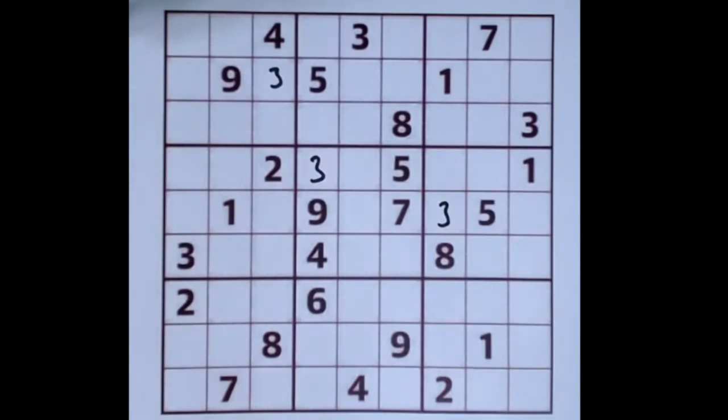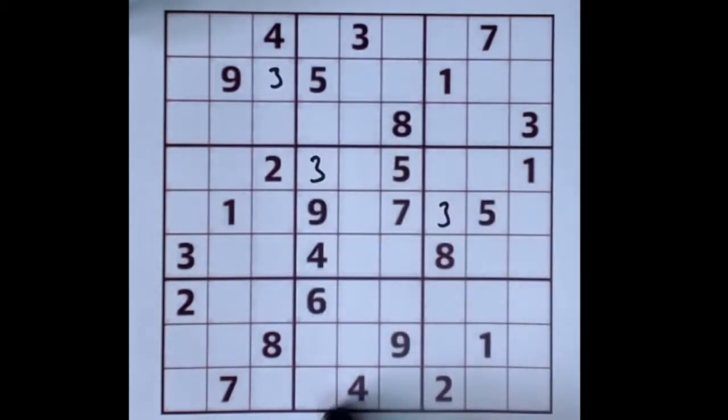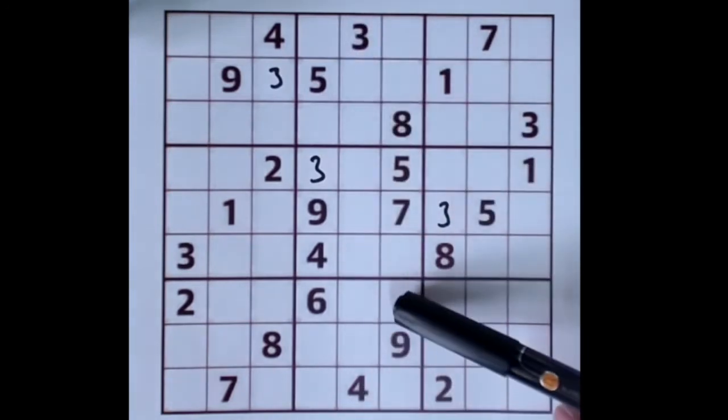Now I see something which I think is useful. That's good, an early start here. Something I've seen is quite useful. 3 is blocking down here, and 3 is blocking down here. So 3 will appear either here or here. Do you agree? In this shoot down here, 3 blocks down here, 3 blocks down here. So 3 will be either here or here.